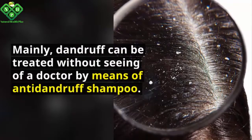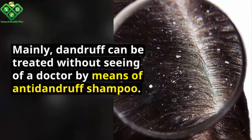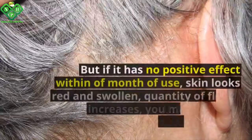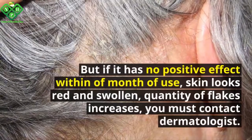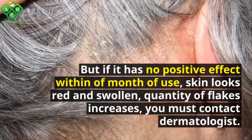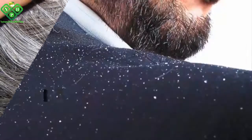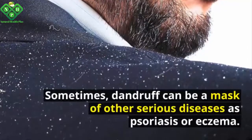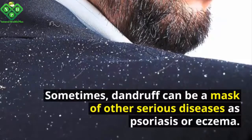Mainly, dandruff can be treated without seeing a doctor by means of anti-dandruff shampoo. But if it has no positive effect within a month of use, skin looks red and swollen, or the quantity of flakes increases, you must contact a dermatologist. Sometimes, dandruff can be a mask of other serious diseases such as psoriasis or eczema.